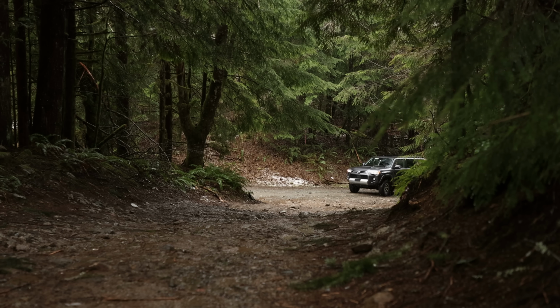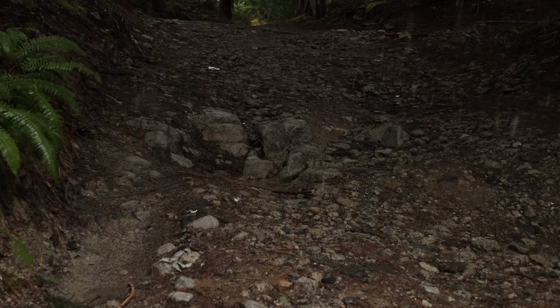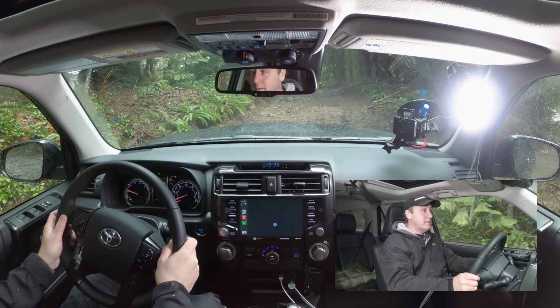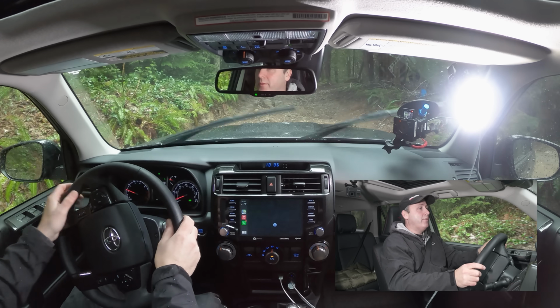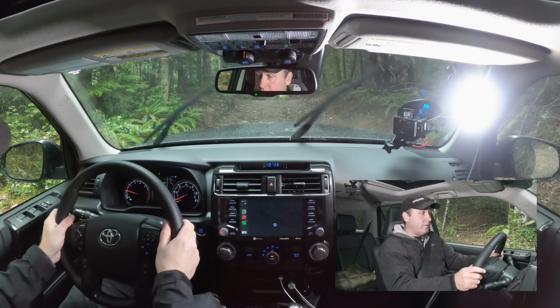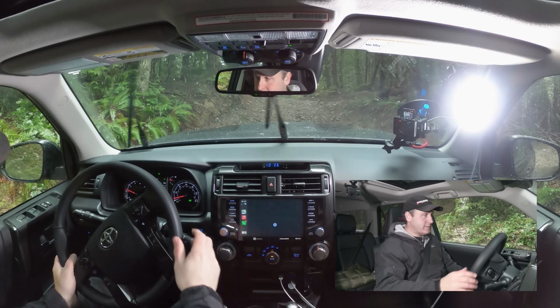Just getting into this location is a challenge. Typical transverse mounted engine crossovers probably won't be able to get up here simply because the access road is too much of a challenge. It has a lot of back and forths that are pretty deep and do demand ground clearance. Now luckily this 4Runner does have 9.6 inches of ground clearance.